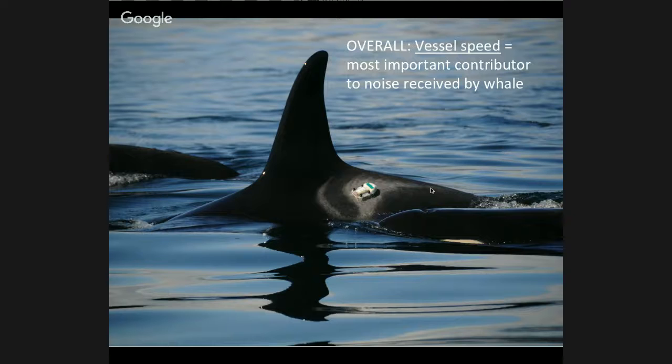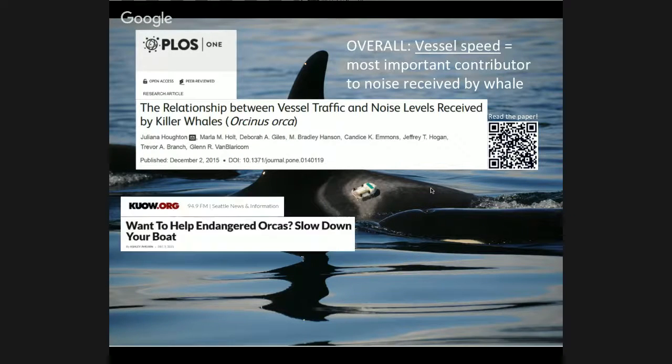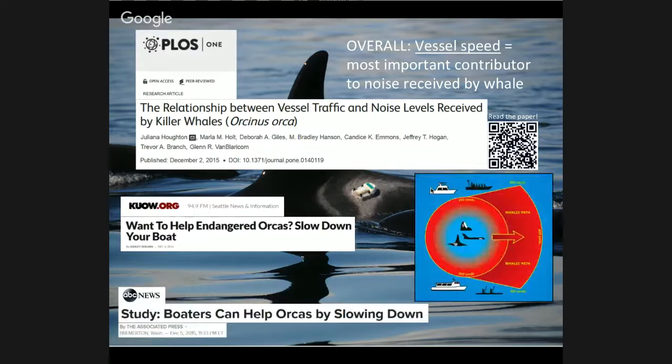And this was published in PLOS One and made a few headlines. So if you want to help endangered killer whales, you can slow down your boat. And that's in addition to, we actually have regulations in U.S. waters for how close you can get to the whales. You can see here this little Be Whale Wise guide shows that you cannot approach within 200 yards of the whales or 400 yards of the whale's path.